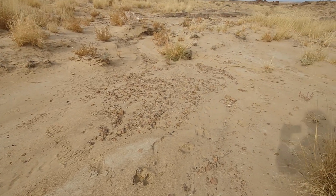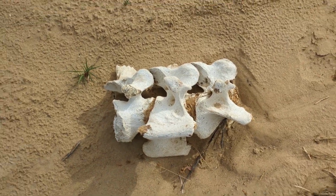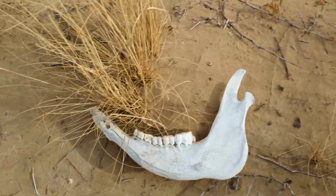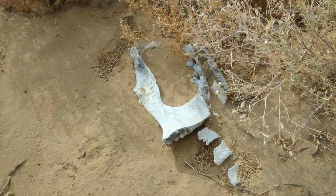Moving into this stream bed here, you can see we've got a few vertebrae that are still articulated, still attached and shown in life position. Moving a little bit further in this direction, you can see the lower jaw still intact with teeth, a few other bones. There's some ribs still partly articulated, poking out of the sand.